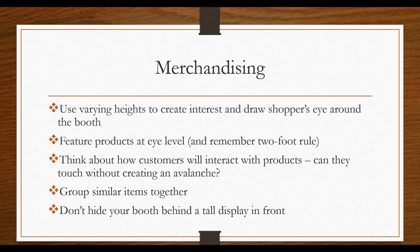But if they're looking at one level and then moving their head up and looking at another level, it takes them a little more time and they're there to absorb what they're seeing a little bit more. Always remember that 2-foot rule, but if you've got some products that you really want to feature, your big sellers or the things that you want to be your big sellers, those should really be at eye level. Those should be front and center right where they can be seen easily.